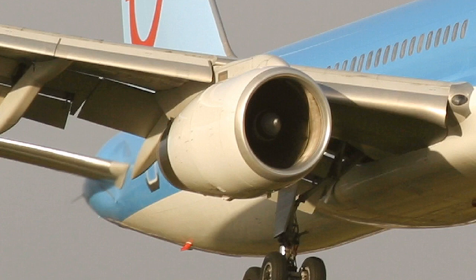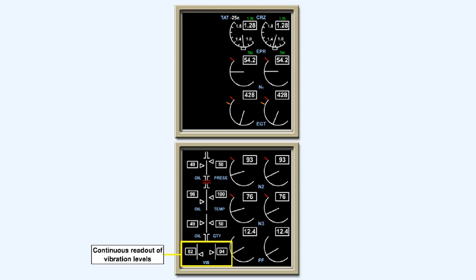Vibration monitoring equipment is fitted to almost all commercial jet engine aircraft. Although gas turbine engines have an extremely low vibration level, any change in that level is usually indicative of damage which may lead to failure. Warnings will be given in the cockpit if the vibration levels are exceeded, and some systems have a continuous readout of vibration levels.